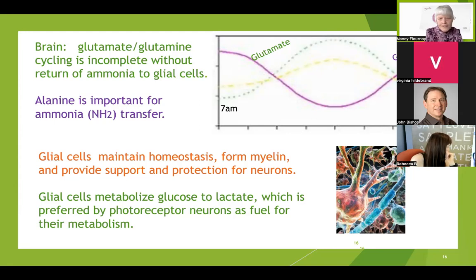Now, in terms of the brain, and the fact that alanine is important for the transfer of ammonia. Again, remember I said you've got these nitrogen atoms in alanine, and that has to do with getting ammonia out of this glutamate GABA cycle and into the glial cells. Well, what are the glial cells, and why do you care about them? Here they are down here. Look, they're very beautiful, at least however they've been colored.